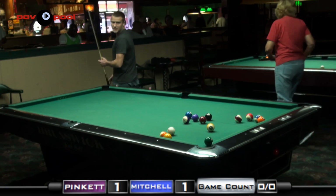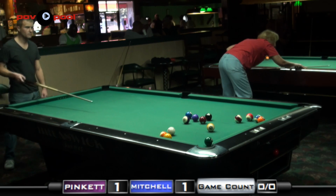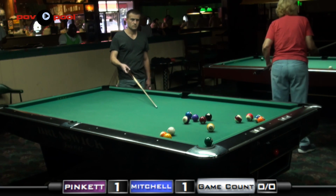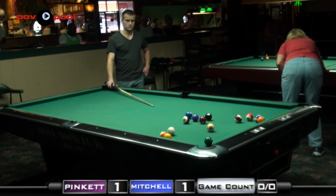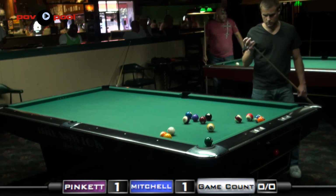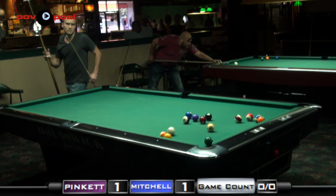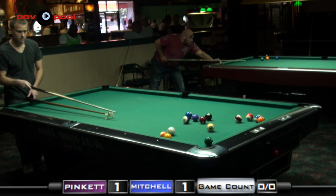This is definitely a game of patience and strategy all the way. If you like strategy, if you're not a gunslinger, you know how they say a gunslinger who can make everything from anywhere on the table? If you're not a gunslinger, this is a good game for you. And by the way, there's a little bit of money to be made in this game for those who like to play it, for those who get good at it.